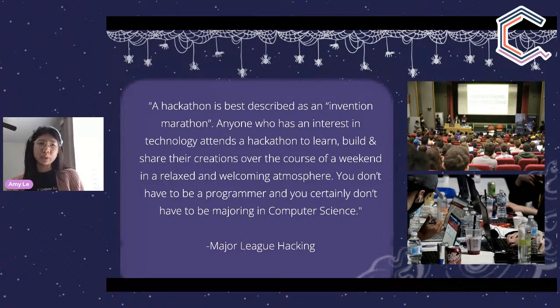And again, you don't have to be a programmer. I've met people who went to hackathons that were pre-med majors and had no idea how to code. And I've certainly met many non-computer science majors, like electrical engineers and chemical engineers. People like that come here because they're genuinely interested in technology, and they genuinely see something about it that would help them grow as an individual. So that's what you're here for at this hackathon.